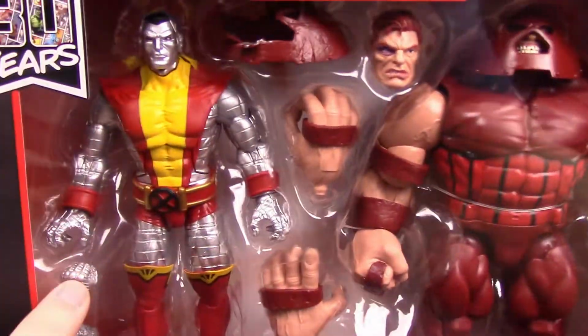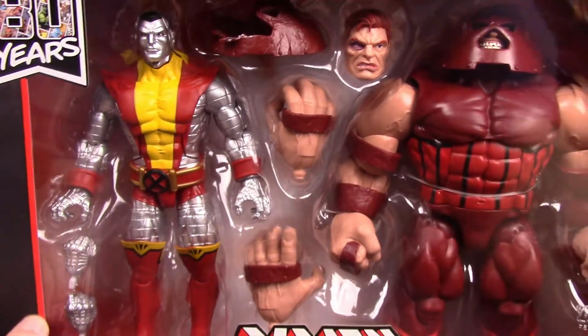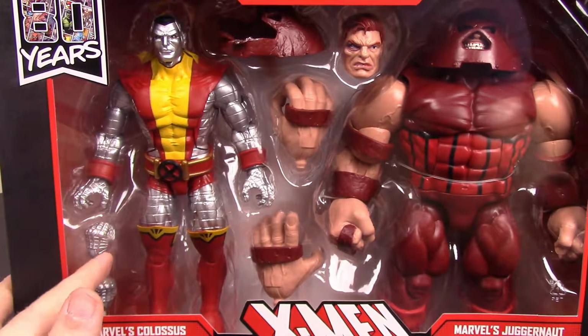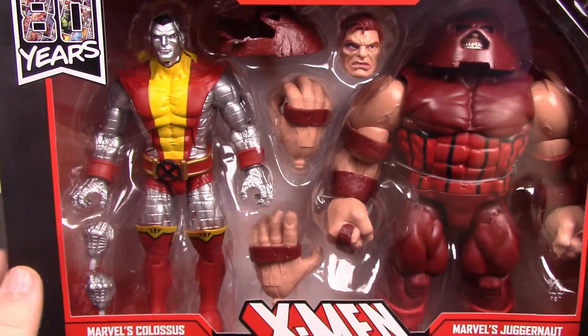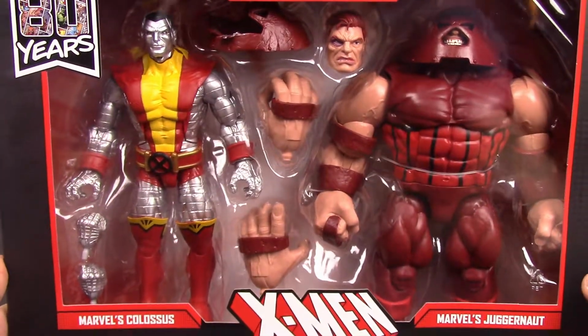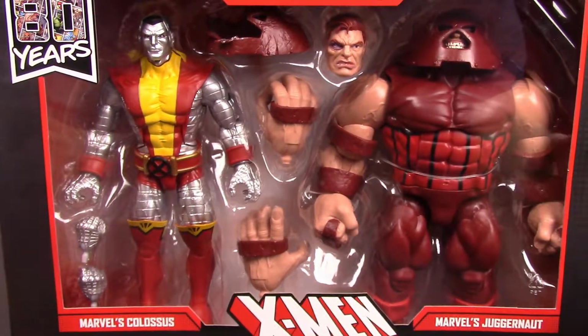But in the set we get the Colossus figure and Juggernaut that are pretty cool. They're two big giant figures, so it's awesome that we got those. A new updated version of Colossus, and then kind of a redo of Juggernaut with additional features and pieces on it, so that looks pretty dang cool. I'm super excited to check this out, so let's get into it.